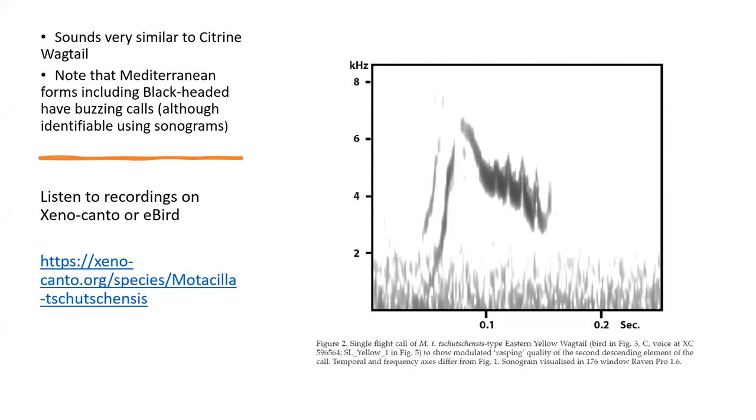One other further note, which at the moment is of relatively marginal interest to us, is that the Mediterranean forms of yellow wagtail do have buzzing flight notes, and that includes black-headed yellow wagtail, which, if you hear it, actually sounds quite different from Eastern yellow wagtail. It has a much deeper note with even more vibrato in it. But that is a potential source of confusion. Fortunately for us, none of the several Mediterranean forms are likely to occur this far east. So it's really only black-headed wagtail, which is actually quite distinctive on plumage throughout the year, that's likely to occur in any part of South Asia. And so it's not too much of an issue, thank goodness.